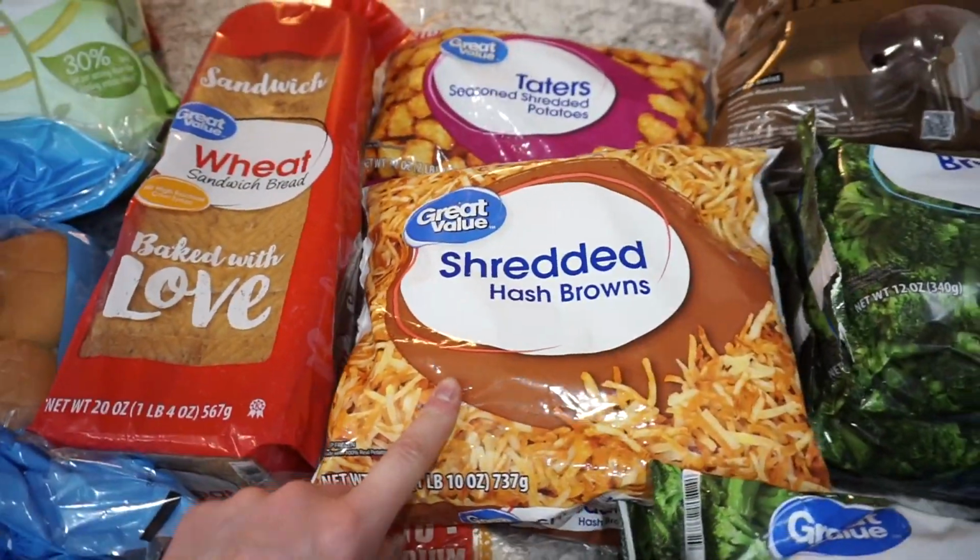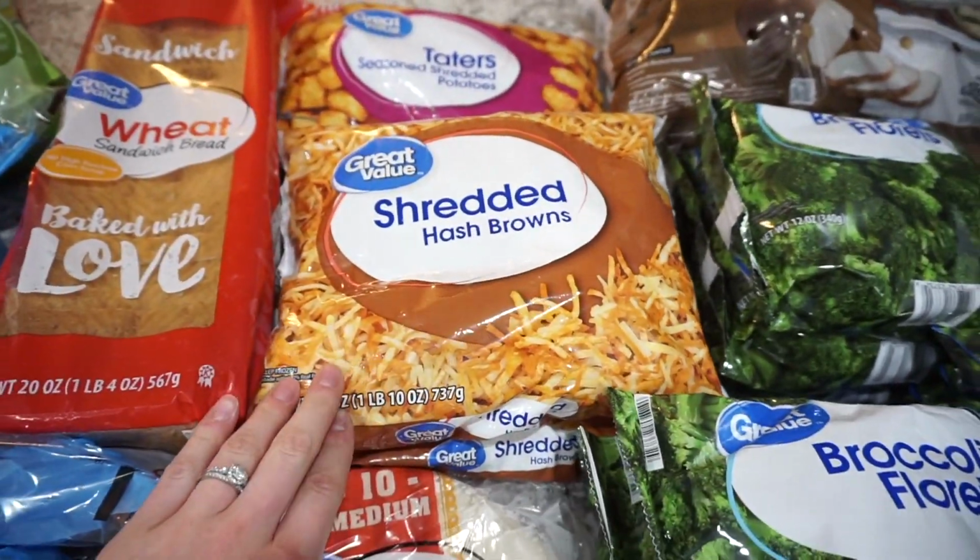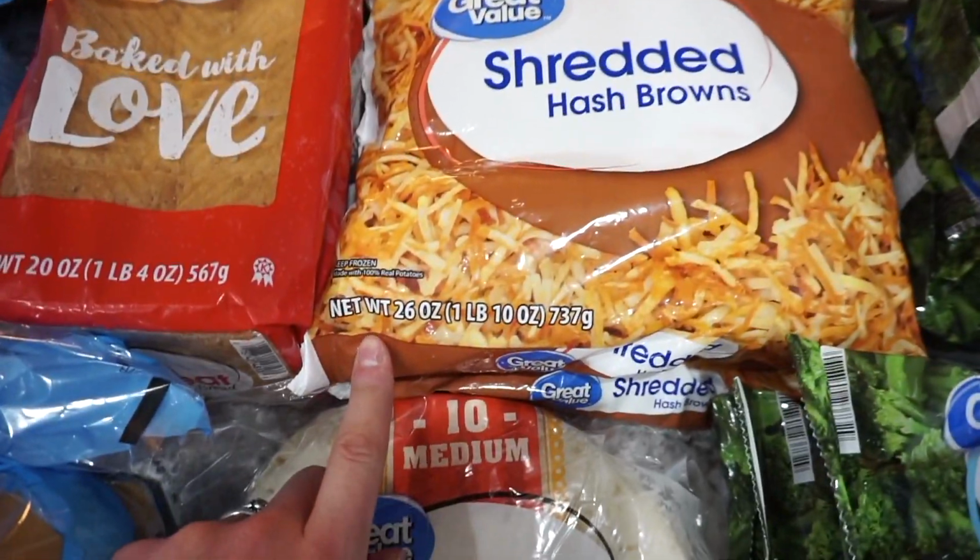I also grabbed some shredded hash browns. I got 2 bags. The recipe that I'm using calls for 30 ounces, and one of these is 26.